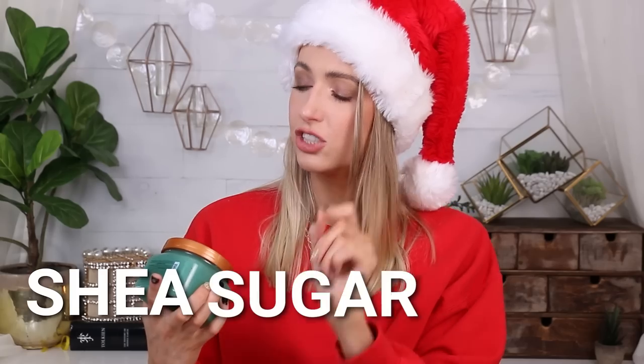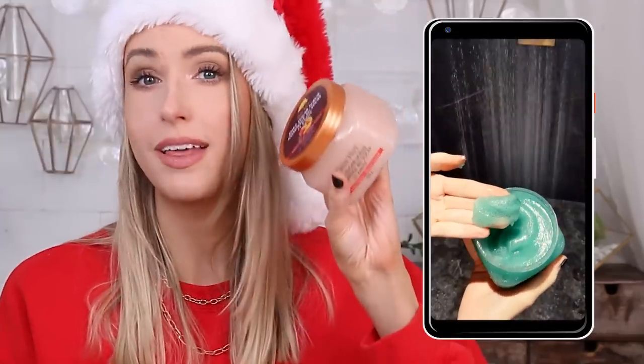I bought two different ones, and they come in these huge containers right here. This is a Shea Sugar Scrub. This one is coconut lime. The other one, this was probably the most popular one that I saw, is the tropical mango. They're a sugar scrub that is going to exfoliate your skin. It also has shea butter in it, so it's going to keep it nice and smooth. I've been testing them out, and I have to say, they are so nice. Among my favorites of all of the different shower products I've tested for this video and future videos, spoiler alert, because TikTok loves shower stuff.